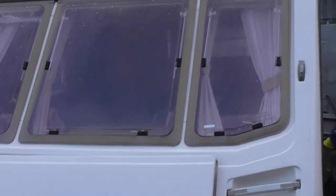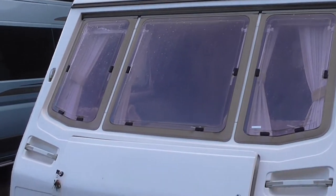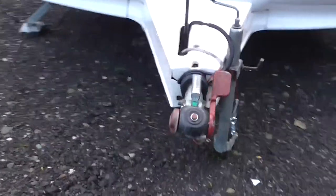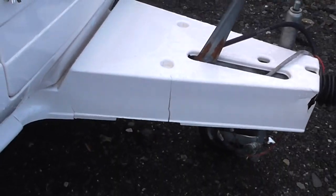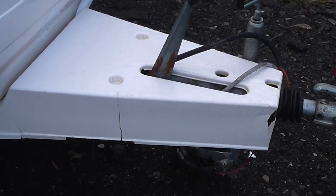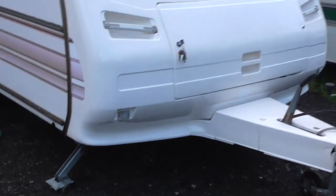Front of the caravan, same again. All very nice. There is a slight cracking in the cowling for the airframe. There's a crack there, little one here, and it's just slightly cracked at that corner there. But all in all, caravan made in 1993, it's very, very good.